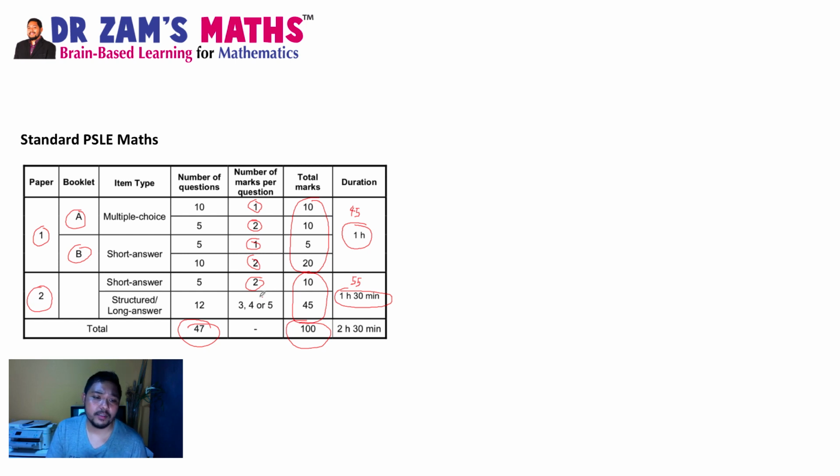So these are the questions that the weaker students or the average students will be struggling with. And mostly because this question tests your child's ability to solve problems using math. Right? So it's about 3 marks, 4 marks, or 5 marks. So in total, there are about 12 questions, and in total it will be 45 marks.